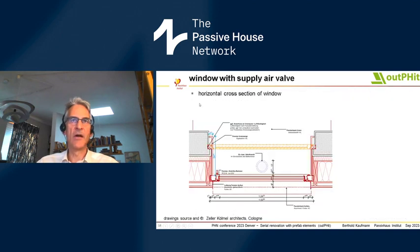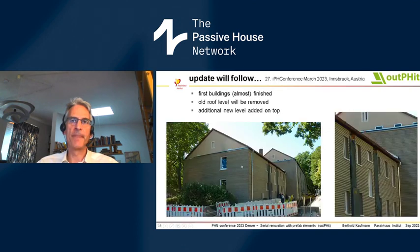Here you have the horizontal cross section of the window with the air outlet coming directly from the top.